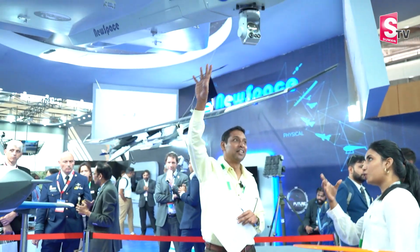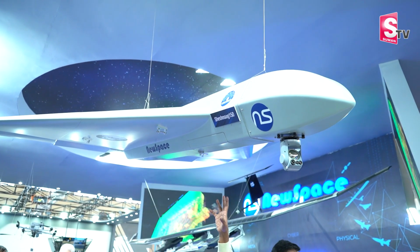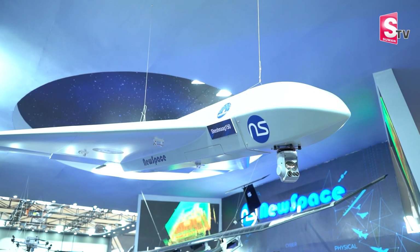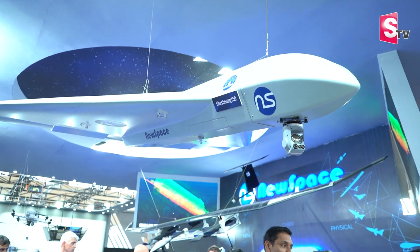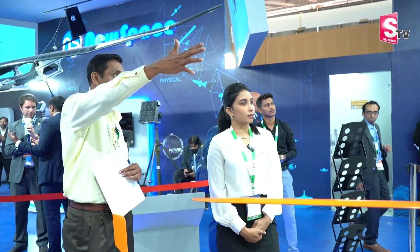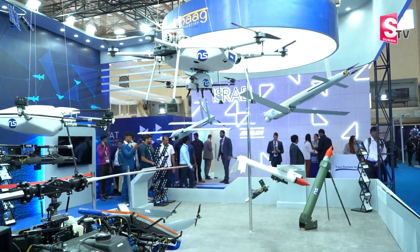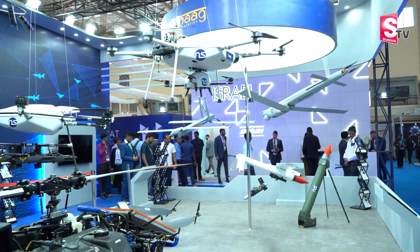So, like I said, all the numbers from the small one to this big one, this is the largest one which we are trying to do. Currently this is also undergoing flight trials, a very advanced stage of development. That means it is more or less ready to be offered to the customer. Most of the products which you see here have completed their trials, and they have reached a stage in which they can be offered to the customer with a high degree of usability. Straight away they can use.